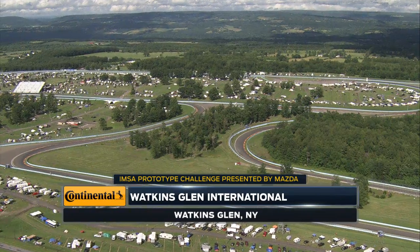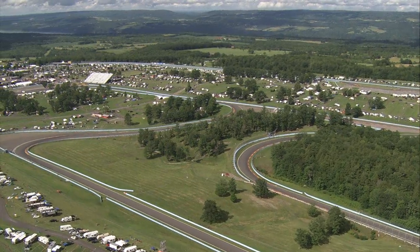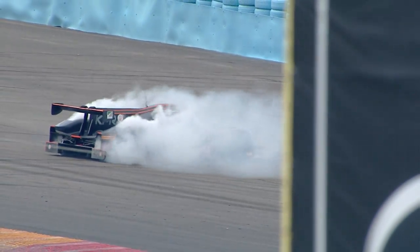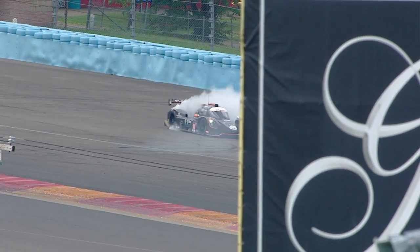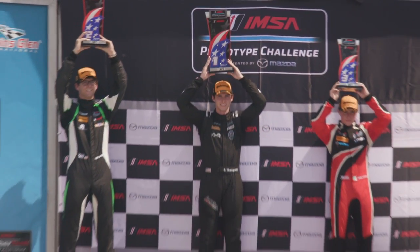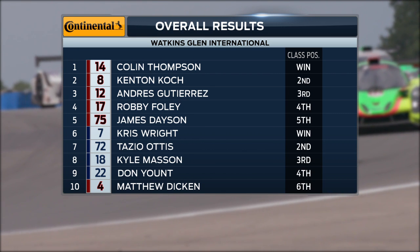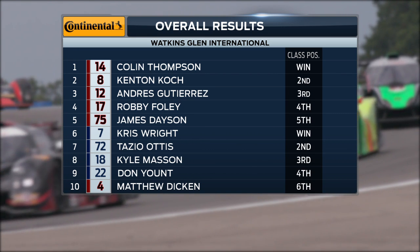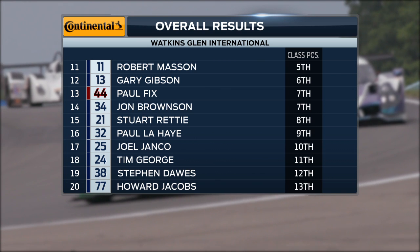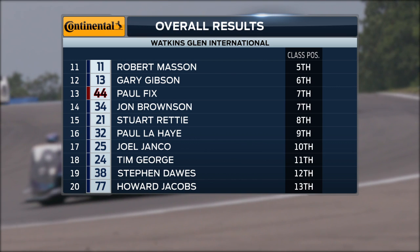Watkins Glen International playing host to an exciting IMSA Prototype Challenge presented by Mazda round. And our winner, Colin Thompson, celebrating down at the runoff area at turn number 1. He's on the podium along with Kenton Cook, who had a race-long battle for the victory. Andres Gutierrez coming home in 3rd overall and in LMP3. Chris Wright winning the MPC category ahead of Tazio Otis. Paul Fix in 13th position, 7th in the LMP3 field.